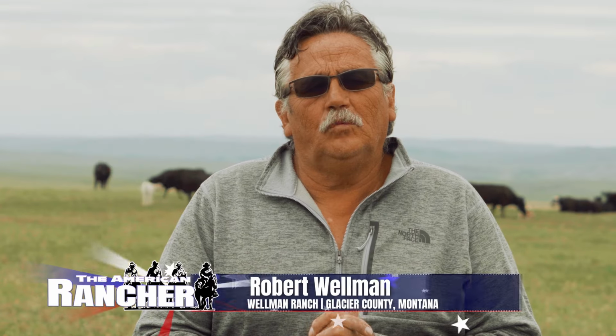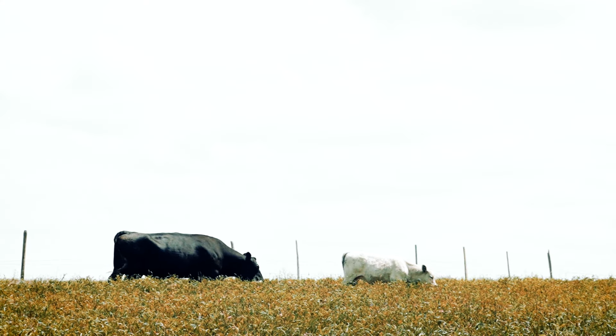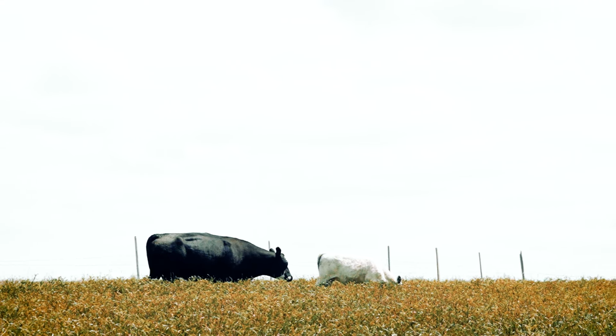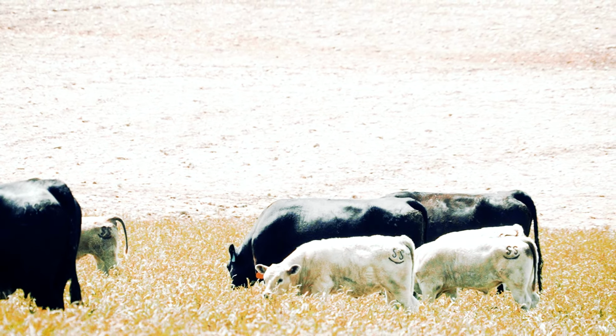Well, her typical weaning weight is around 580 pounds. They just do it on grass. We don't subsidize them at all. We feed hay and cake for about 4 months out of the year, and that's it. The rest of the time, they're out on native pasture.